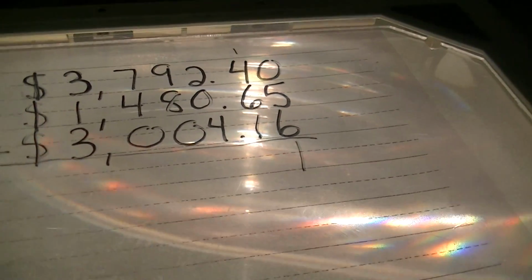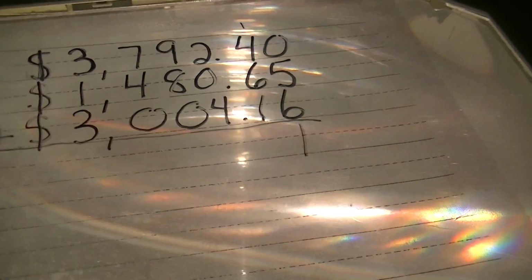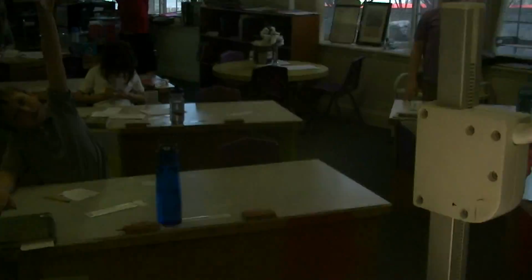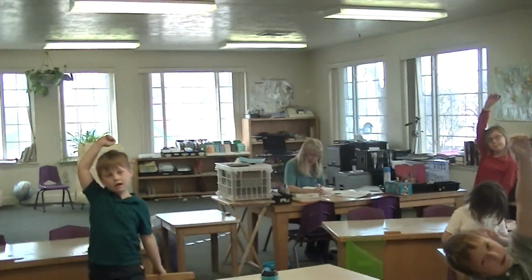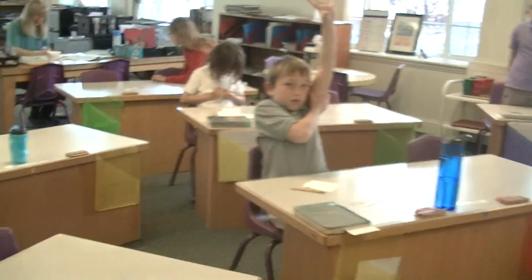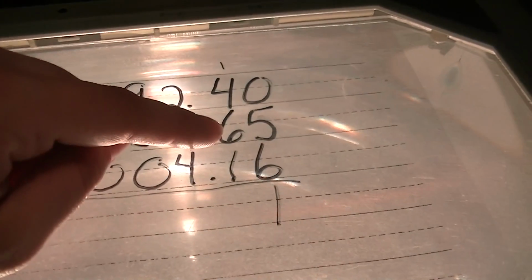All right, so let's go to our next column. What is 1 plus 4 plus 6 plus 1? Ooh, who can tell them our trick? What do we do when we have lots of numbers in a column? What do we look for first, Rembrandt? Look for ways to make 10. Jackson, do you see a way to make 10? 4 and 6. 4 and 6 make 10. So what's 10 and 2 more?